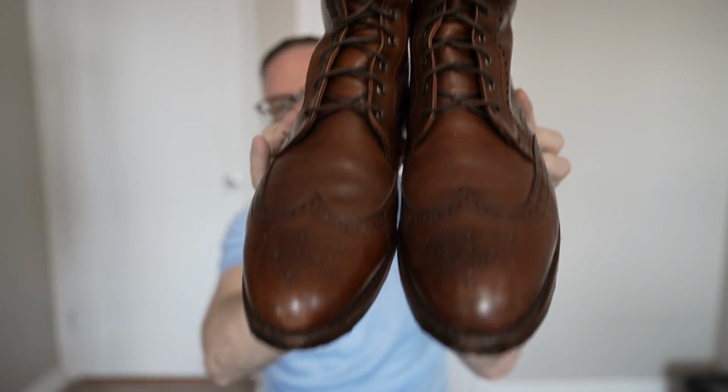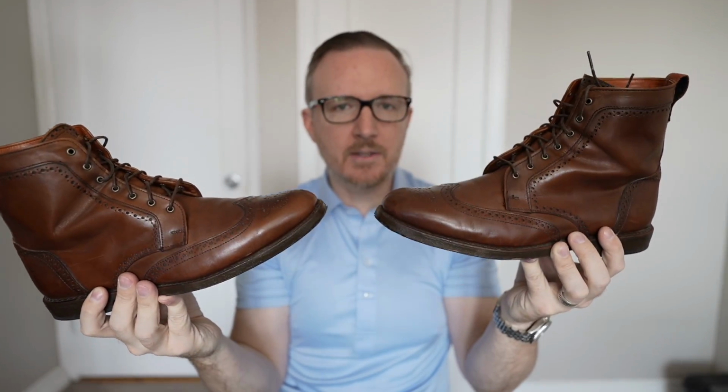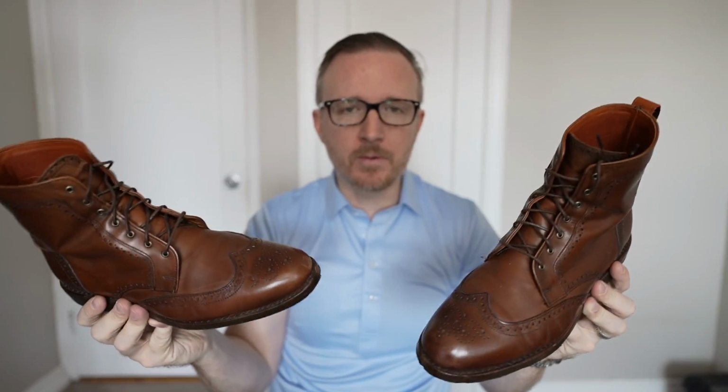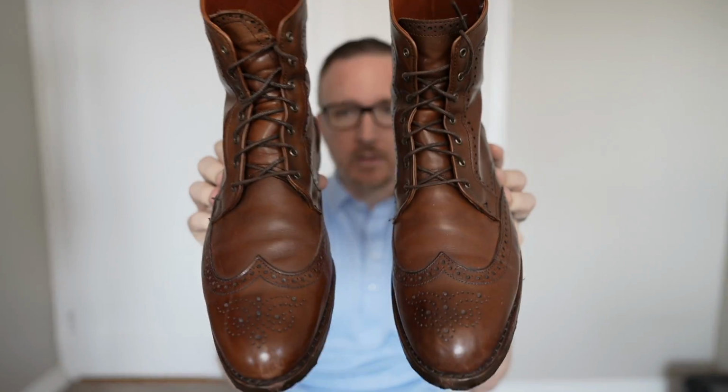I love the color, love the feel, love the style. Negatives of the Dalton wingtip dress boot, it is pretty pricey at $495. It's a $500 boot. So the price is pretty high. Most people don't want to drop $500 on a pair of boots. However, I think they're worth it because you can wear these with a suit. Name me another pair of boots that you can wear with a suit and it'll actually look like a dress shoe. I mean, yeah, you can wear whatever you want with a suit.